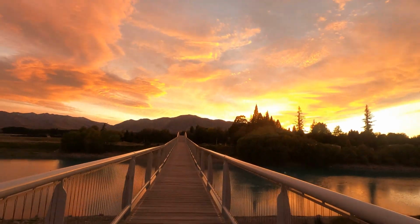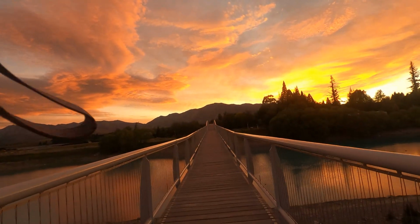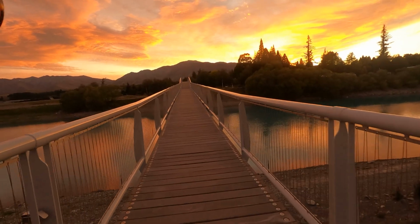I'm just heading over the bridge here. You can see some amazing sky right there. I got really lucky this morning. So I thought this would be a nice shot here to get a nice vanishing point.